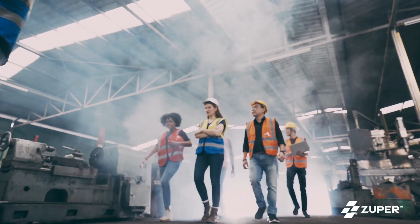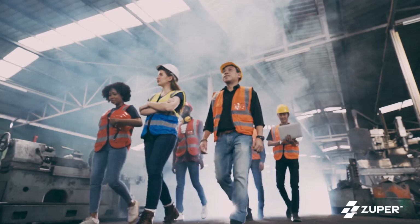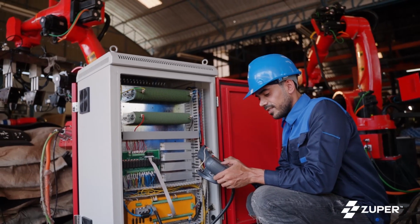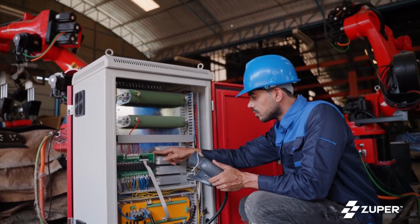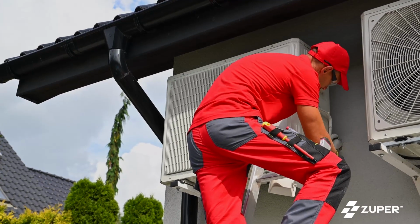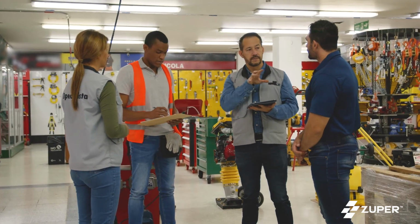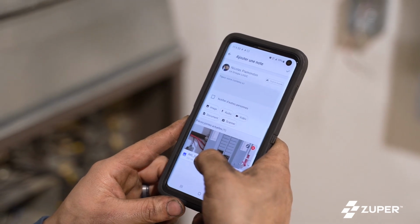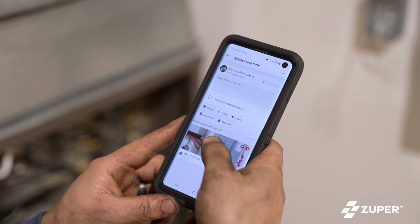Zuper lets you supercharge your work order management processes to achieve optimal operational efficiency by automating processes for new installations, ongoing performance management, and maintenance services. Offering a robust suite of customization options, Zuper lets you streamline each step of your processes, no matter how complex.